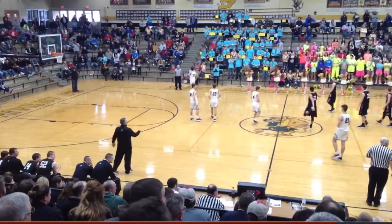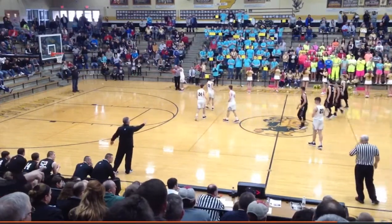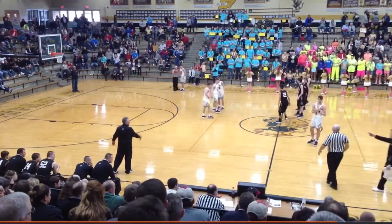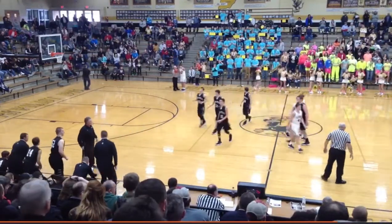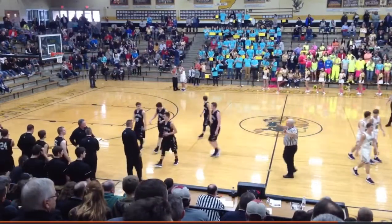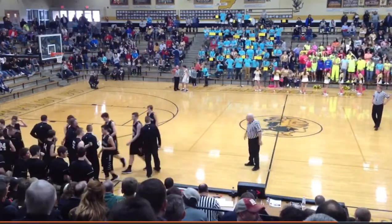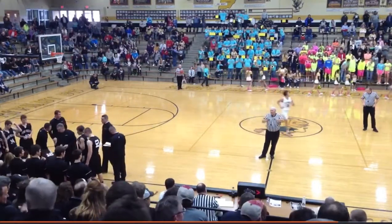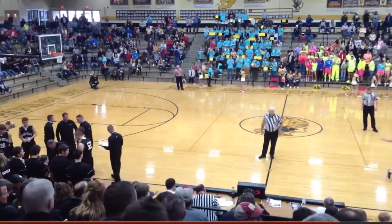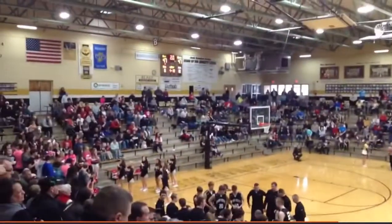So here we go. Loogootee is upset, they drew a play up with the ball being on the bench side, and the officials are putting it over in front of the band, so everything is reversed now. And Loogootee is going to take another timeout. Going to be another full. 2.8 seconds left, 47 all.